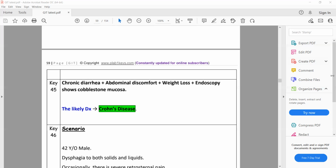Hyperpigmentation of the skin and cardiomyopathy, both of them are reversible complications of hemochromatosis, while liver cirrhosis, arthropathy, and diabetes mellitus are irreversible complications of hemochromatosis. Any more questions?